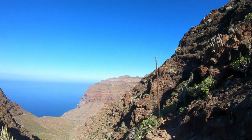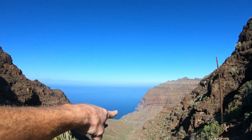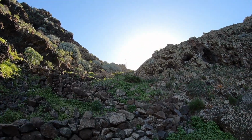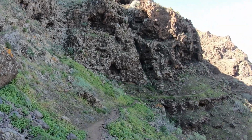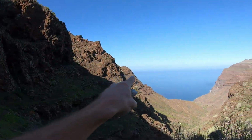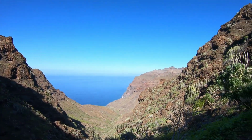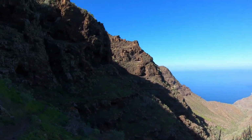So the beach must be somewhere down there. Hey, there's a little house over there. That's where we come from. This is where the trail is going. Look at that. It's going to be quite gnarly over there. It's going to be interesting.